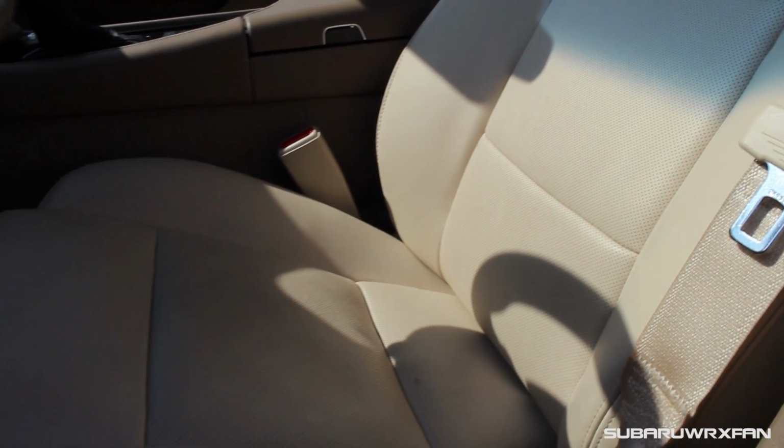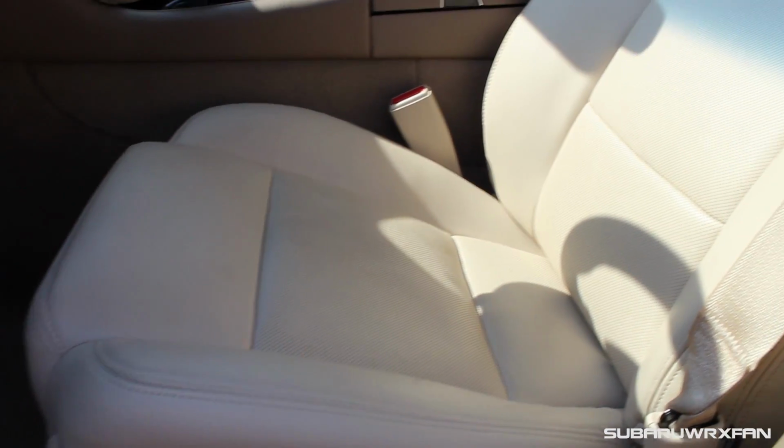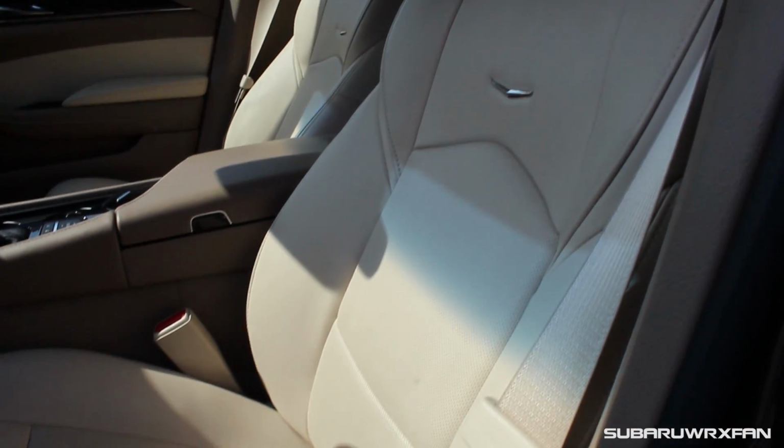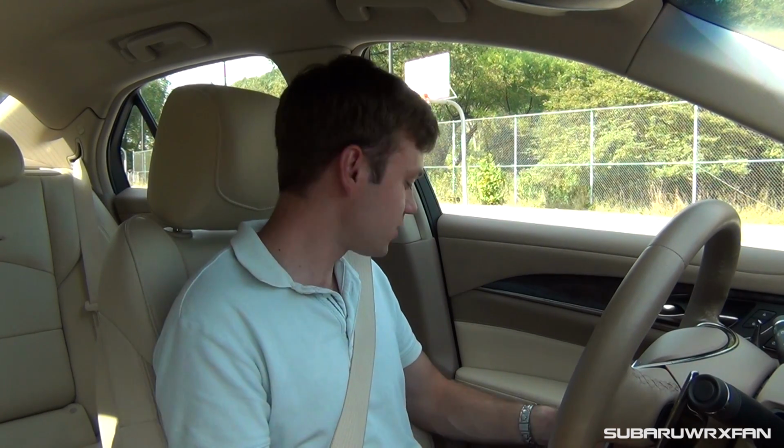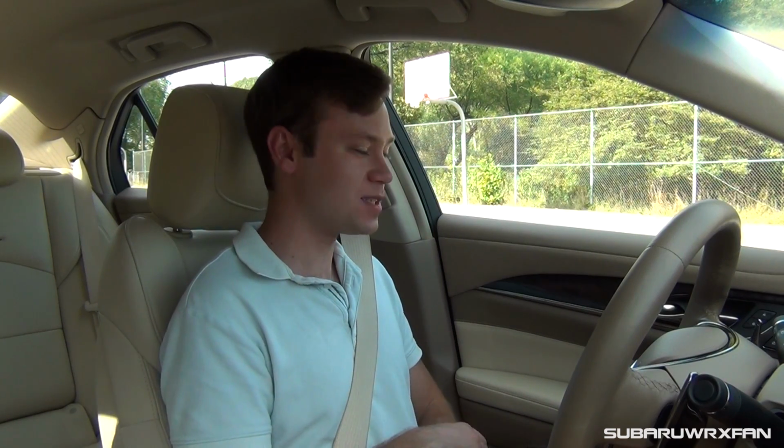Side bolstering could be a little bit more aggressive, but you can upgrade seats, I believe, in these. So if you want these sportier seats, I believe that's an option. But these seats, they have good thigh support. It's just the torso is a little wide, but I'm an extremely small frame as well. So I think that people that are average size should fit in these seats pretty well.